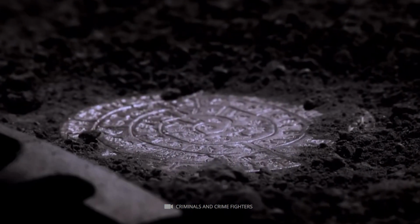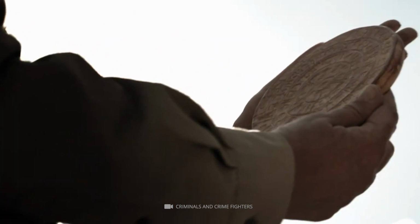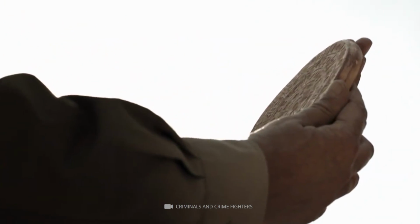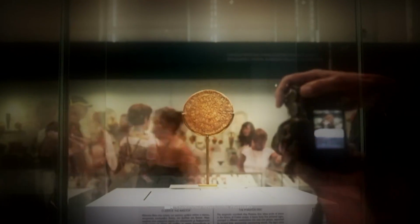In the event that it is a syllabary, there would be an almost unbelievable number of possibilities. So we can only speculate about the true content of the disc. Some historians believe that the text is about a Greek king. Others interpret the disc as an astronomical document, but the calendar theory is also discussed again and again.